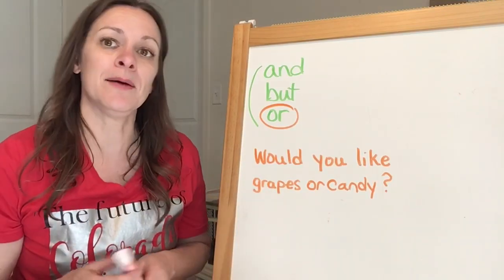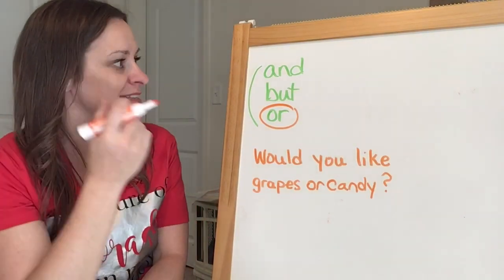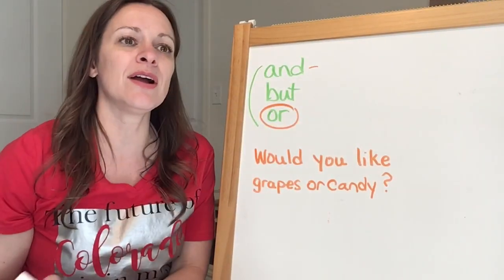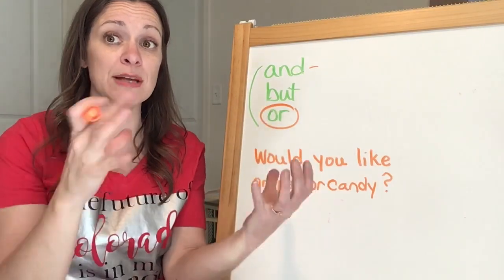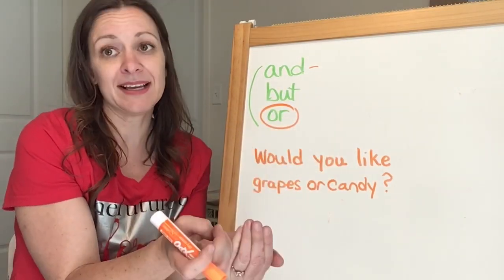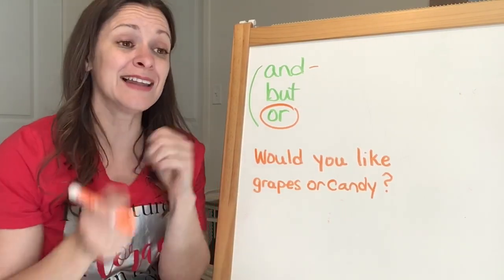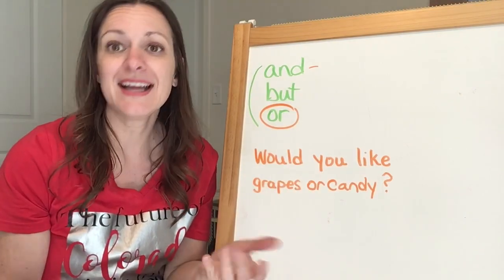So to wrap up, our conjunctions are words that we can use to combine sentences. The word "and" is a word that we can use to combine two separate sentences into one. Like, I like my bike. I like the sun. You could say, I like the sun and my bike.